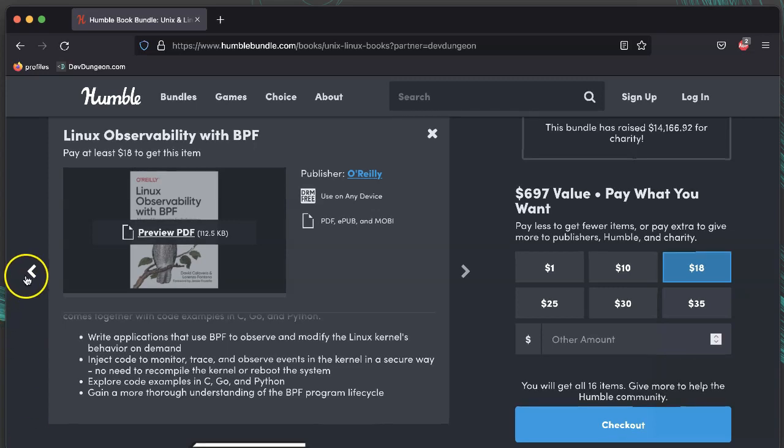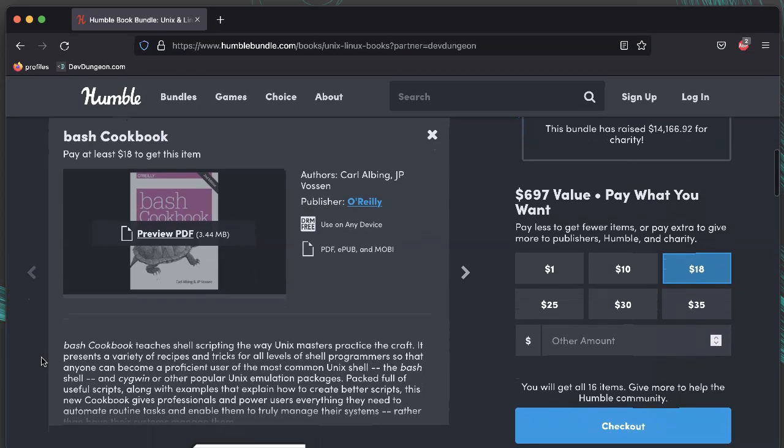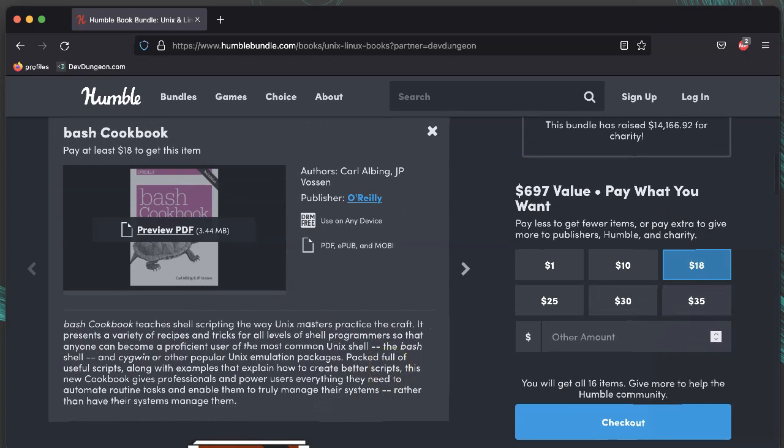The final book in the 16-book bundle, the full bundle, is the Bash Cookbook. This book is definitely an essential for everybody. You can never be too good with the shell. It's really at the core of a lot of things. So this book has a bunch of tips and examples to level up your shell skills even more.